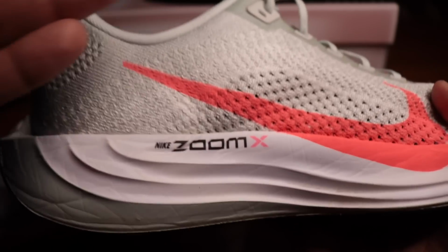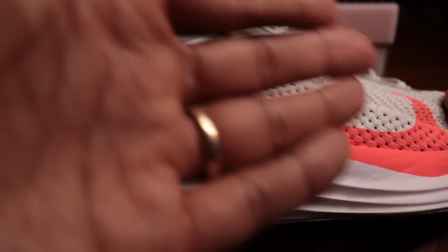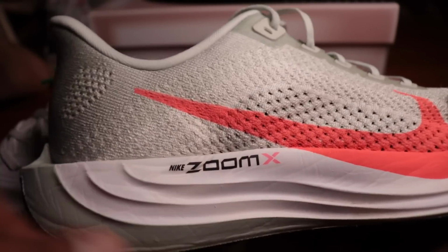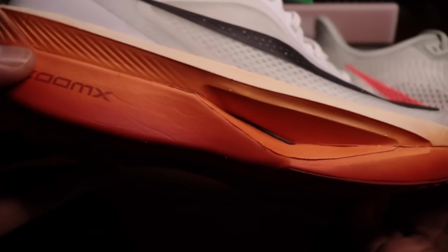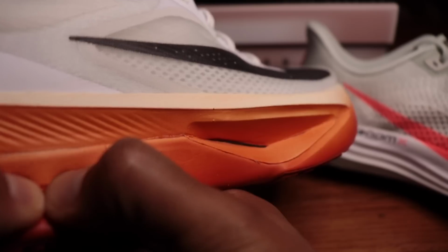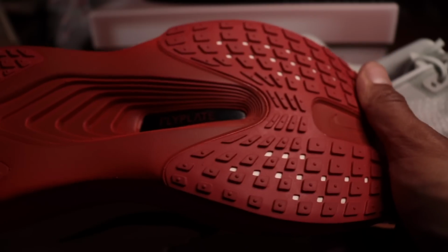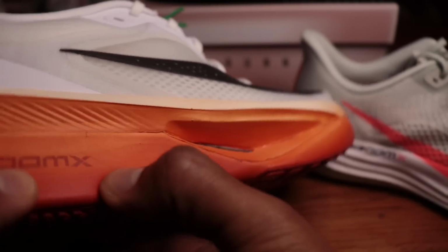So Nike has never said ZoomX is 100% PEBA. It's the same in all of our shoes. However, using the same name, for me, that implies that it would be the same foam. But I can tell you right now, this is not the same compound. This feels softer. I have a feeling this is going to be a nice ride. So we're going to take this out for a long run tomorrow. This is going to be perfect.